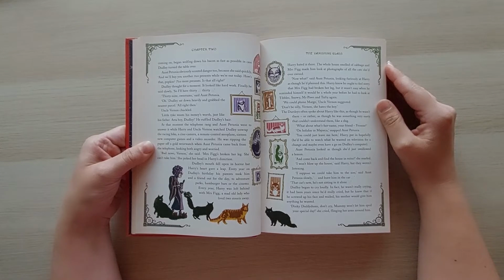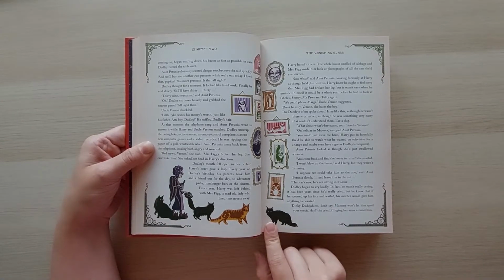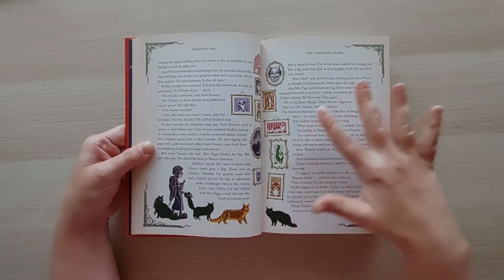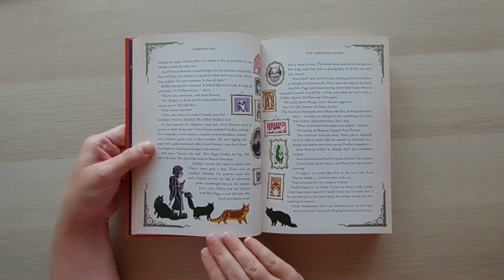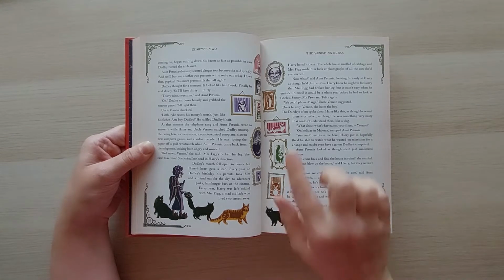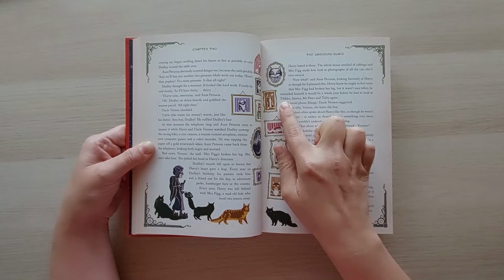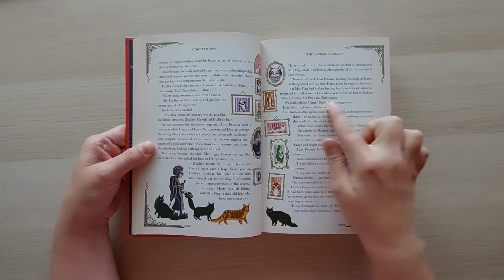What a great illustration of Mrs. Figg and her cats. You can really see her love for them. They had kind of interesting, very unusual names, I remember. Let's have a look. There. Tibbles, Snowy, Mr. Paws, and Tufty.